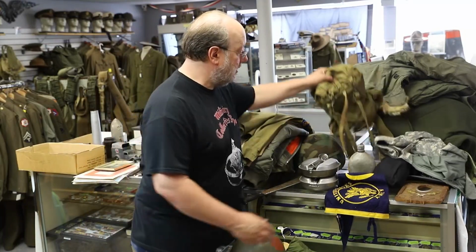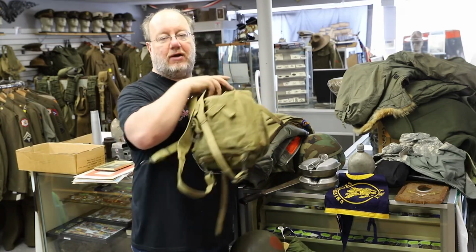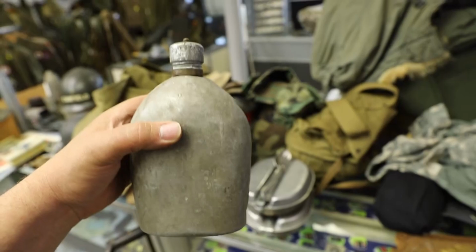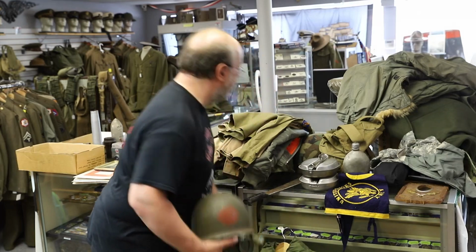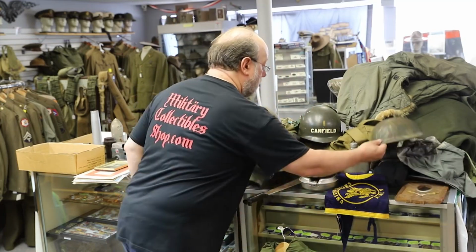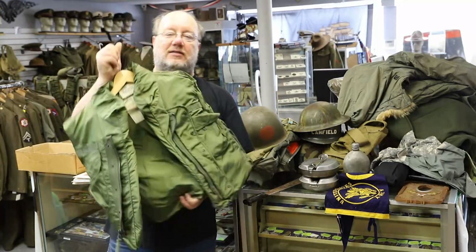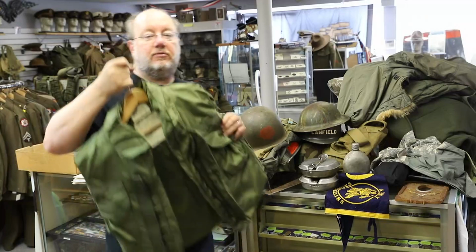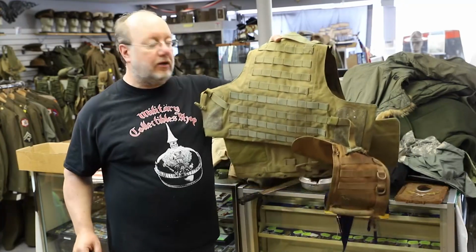I got a field pack, M1910 field pack. As frequently encountered, several of the straps were chopped off, but it is what it is. World War I canteen, some modern gear and camo. Got in a Vietnam era flak vest. This is dated 1967, so this is actually older than I am. And then a more modern kind of gear.